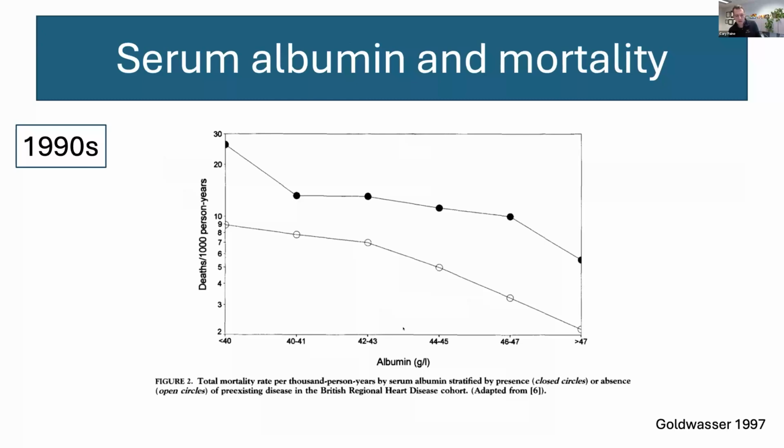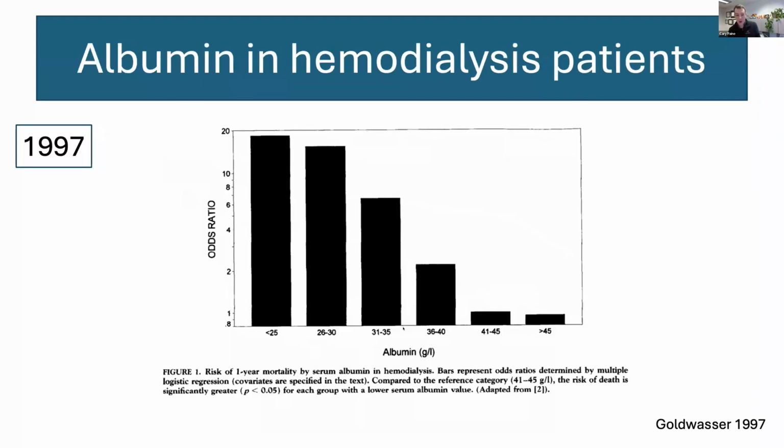And then in the 90s, really, there was this trend towards demonstrating that there was an association between serum albumin and mortality. So we're not talking about giving albumin necessarily, but just the observation that if your patients had lower albumin, that tended to be associated with mortality. And that was true in all patients, but also in dialysis patients. Right, and so this is relevant to the current group, albumin in hemodialysis patients. The odds ratio for mortality goes up considerably as the serum albumin level drops. And so there was lots of interest in using albumin potentially to remedy this problem.